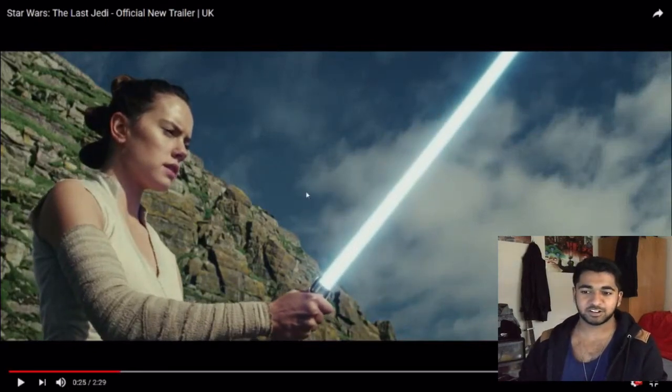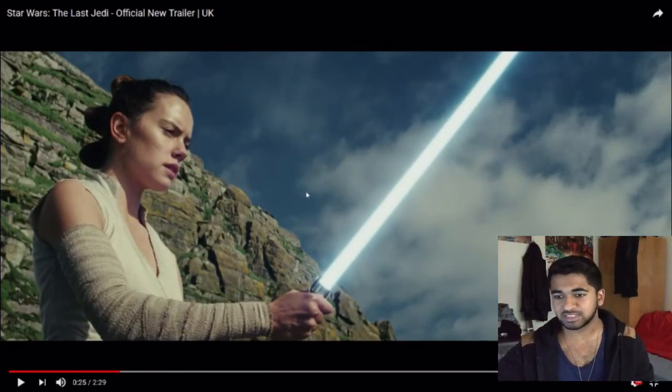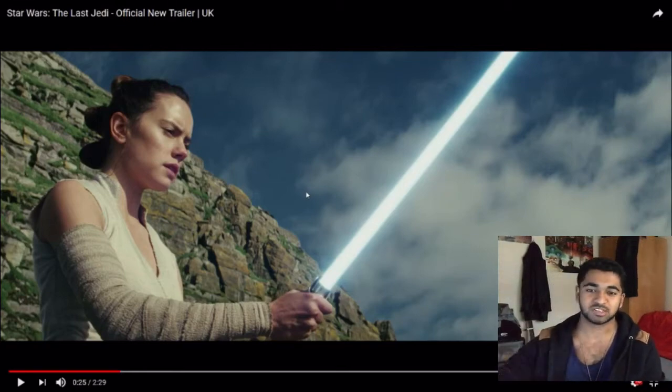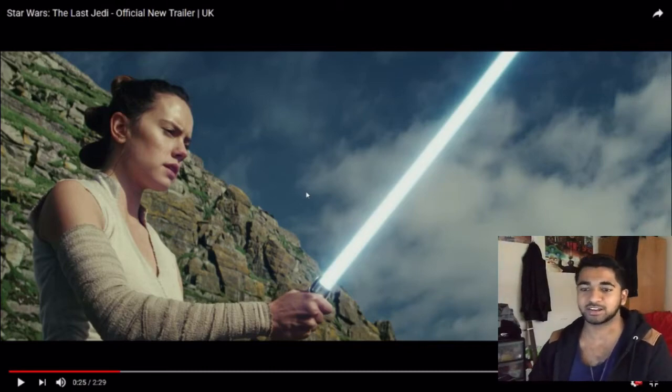Now this I find very interesting. First of all, it's a shot with Rey with the lightsaber, which is badass as hell. Igniting the blue lightsaber, it looks awesome. Anakin's lightsaber, Luke's lightsaber, and now Rey's lightsaber. Just looks like when she's about to start training.